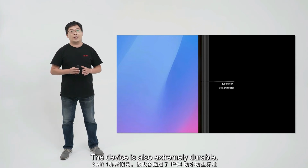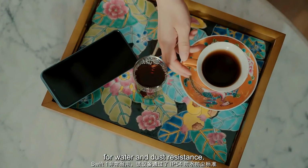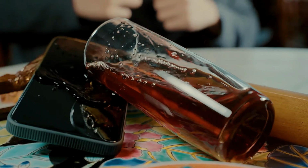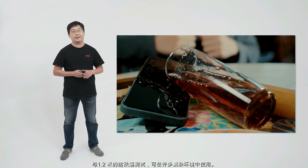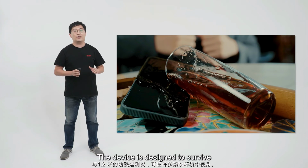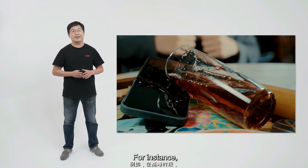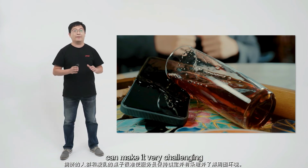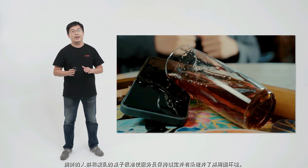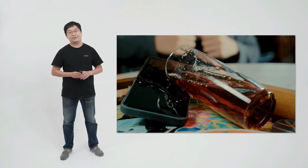The device is also extremely durable. It is tested with the IP54 standard for water and dust resistance. The Swift One has a drop shock-proof design of up to 1.2 meters. The device is designed to survive the hectic settings of many industries. For instance, in F&B establishments, where during peak hours, crowds of people and a massive table can make it very challenging for waiters and waitresses to remain composed, organized, and aware of their surroundings.